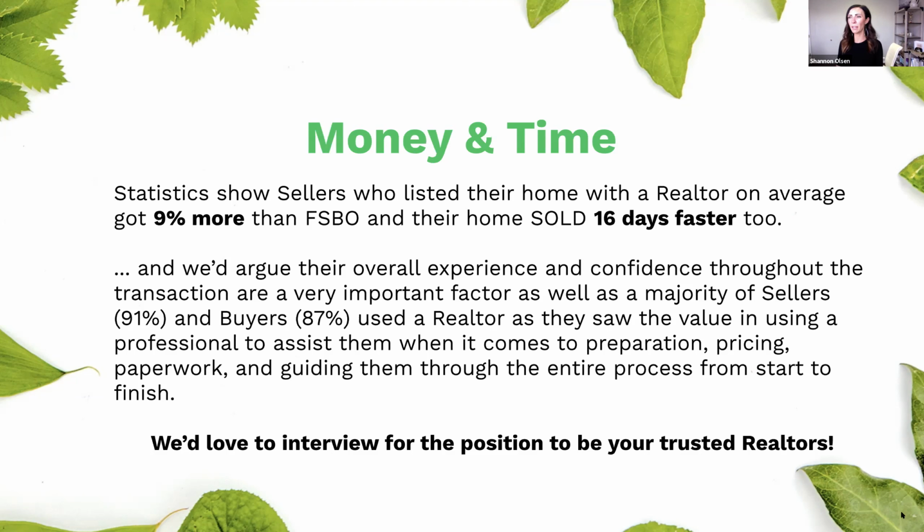When we represent buyers, we run comparables to make sure the sellers are in line with the market, and then helping with the paperwork and the contract, which again is liability. If you're filling out a contract and agreeing, which in that contract it is legal and binding, and you're agreeing to the terms, and all of a sudden you agree to terms that you weren't aware of, or you read it wrong, or you were mistaken, if you don't have a professional proactively helping you with that, you could make a very big mistake. And then guiding them through the entire process from start to finish.